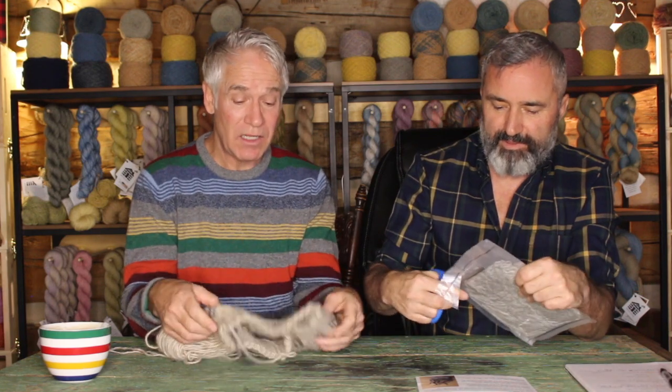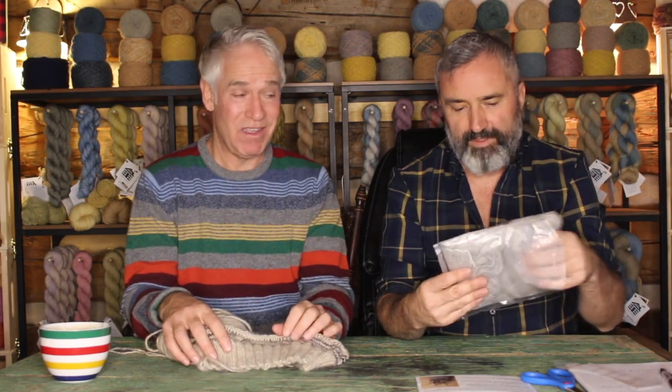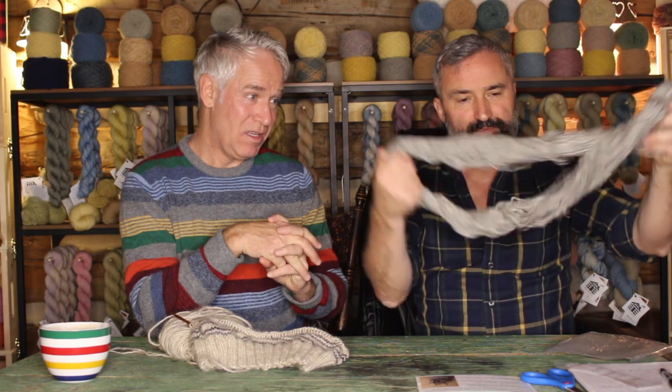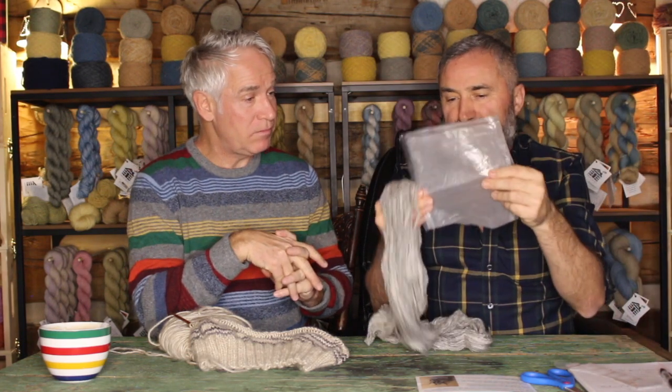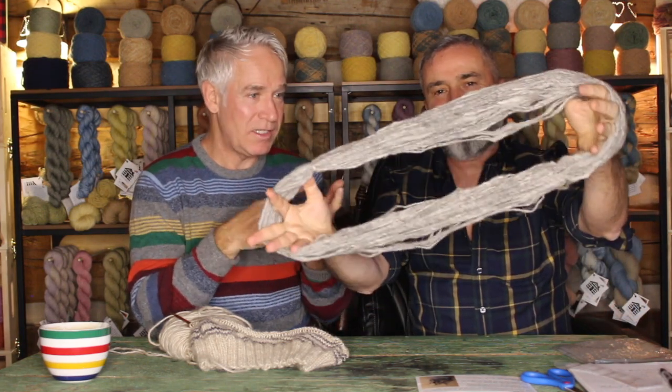I chose Icelandic for the base for my cowl, and what shows up in the mail? Icelandic. So that brings us to see. Even though it's vacuum packed, look at how nicely it fluffs up. I know, I keep thinking it's like smoked meat, but it's not. It's your wool.